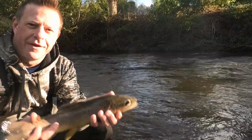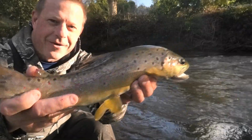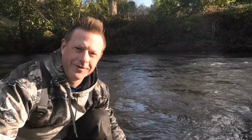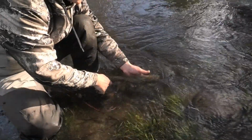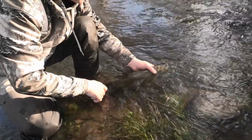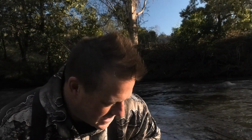Well, what more can I say than wow? What an absolute cracker of a fish. Unreal. Super, super unreal. And this is the best part, watching them swim off. There you go, mate. See you again. What a ripper morning. Let's see if we can find a few more.